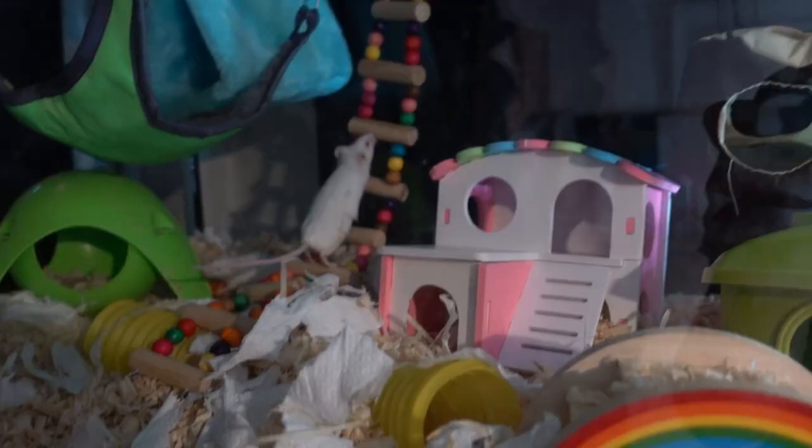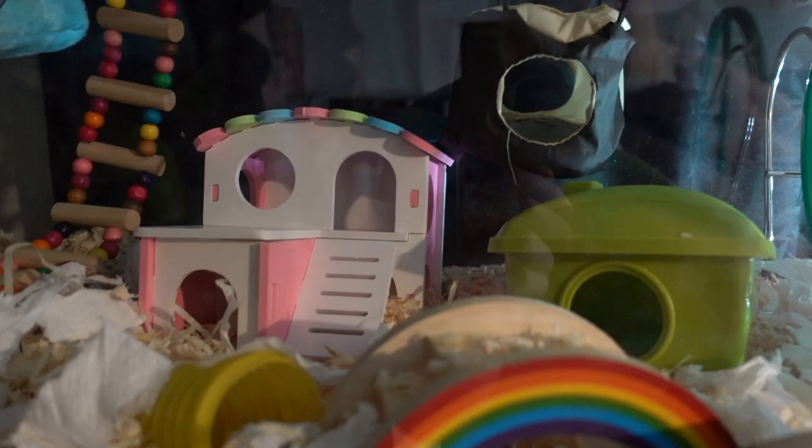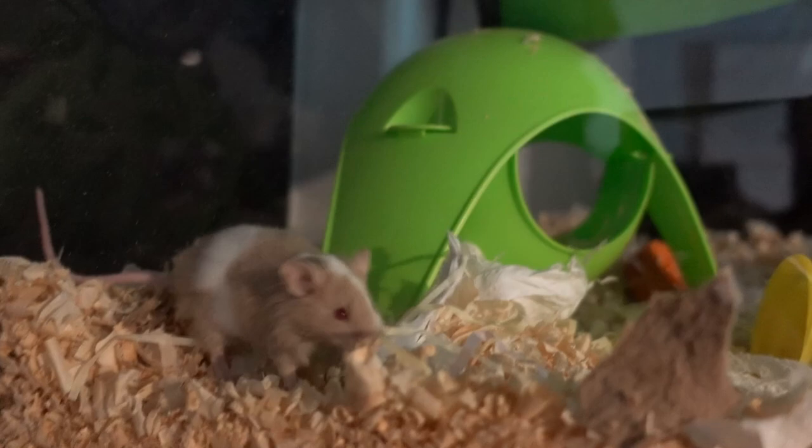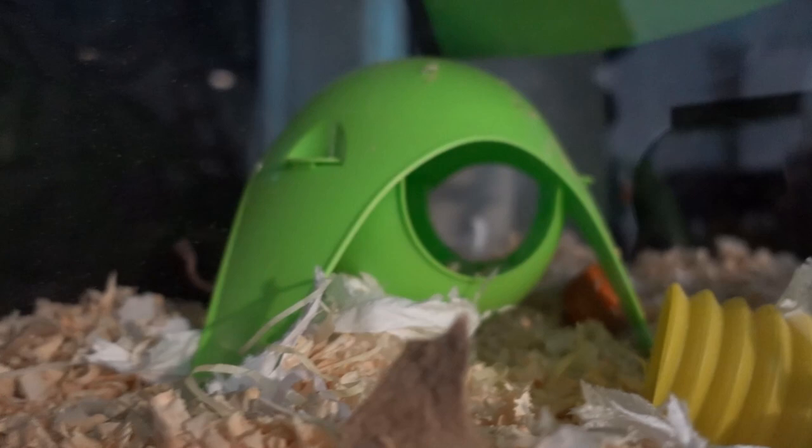I do apologize about the bad lighting. I am filming this at night, so it's not exactly the best, but where did Cornflake go? I actually don't know where he went. But the girls are running around doing this thing. Oh, he's behind the wheel. Do you like it, buddy? What do you think, buddy? Aw, he's so cute.